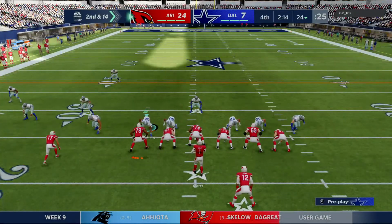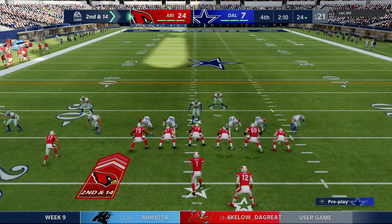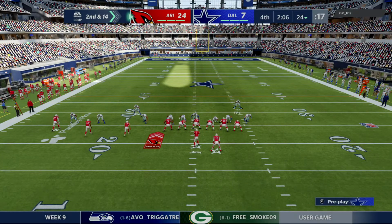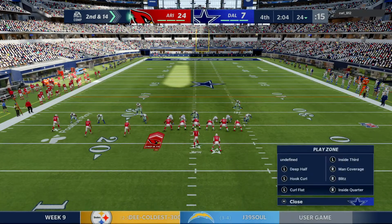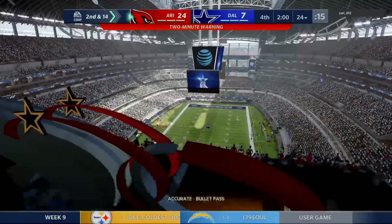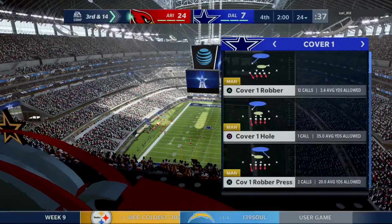The first play of the drive lost 4. Now they'll look to move it forward here on 2nd and 14. From the gun, Murray. 2 minutes left to play in this football game here on EA Sports.